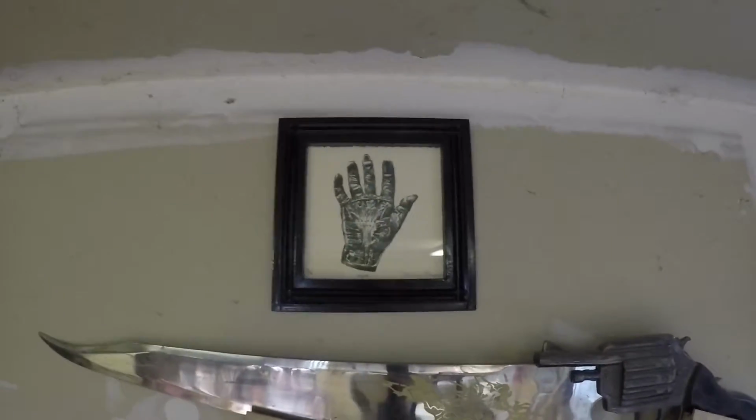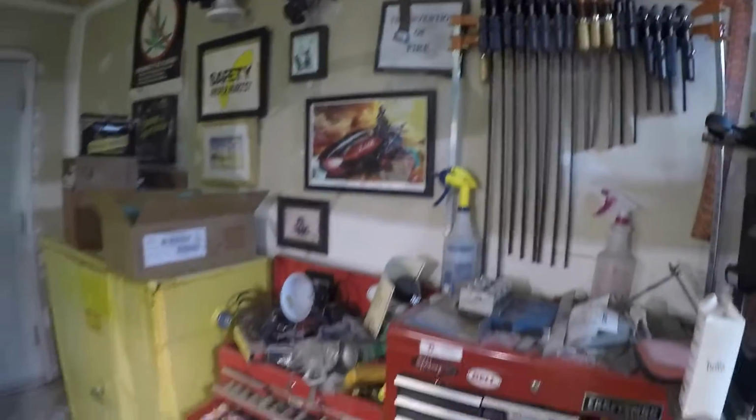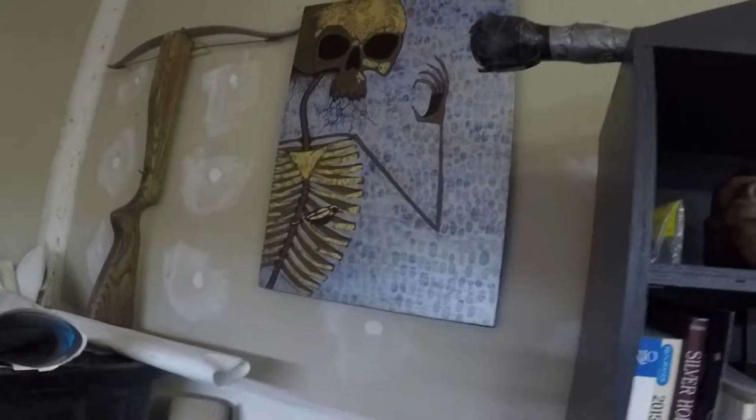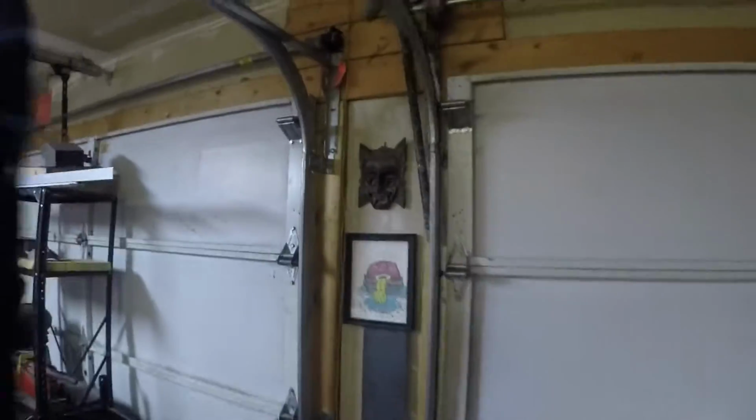Like this print right above the gun blade there, that was done by a good friend of mine who's fantastic. I have another print of hers that I want to hang up. This painting was done by my partner. She did this a long time ago. I have a ton more paintings and prints and who knows what else. That's a photo of my partner there. She used to do some modeling. So I'm also going to be hanging up a lot more stuff to really liven the space up, as well as making it more organized.